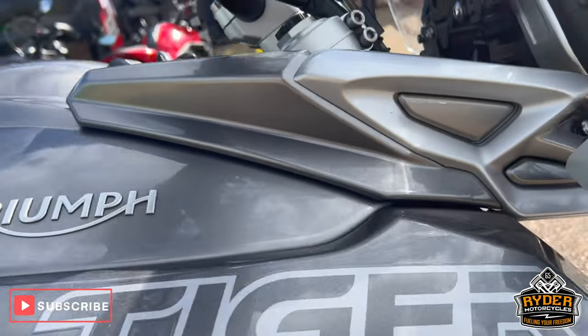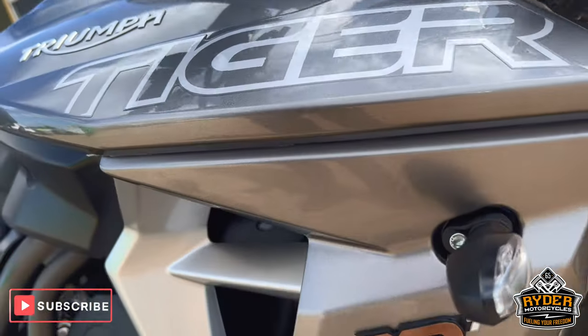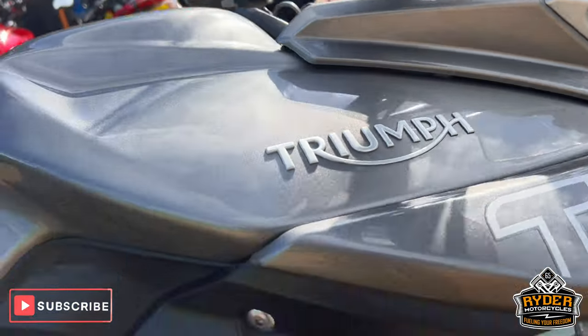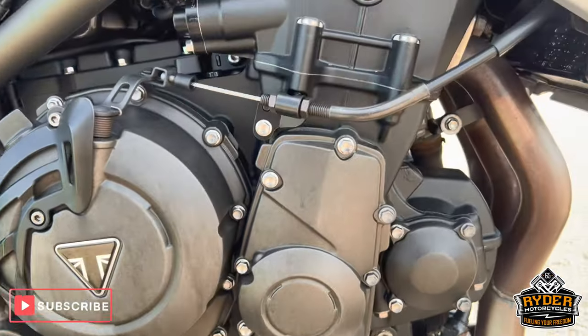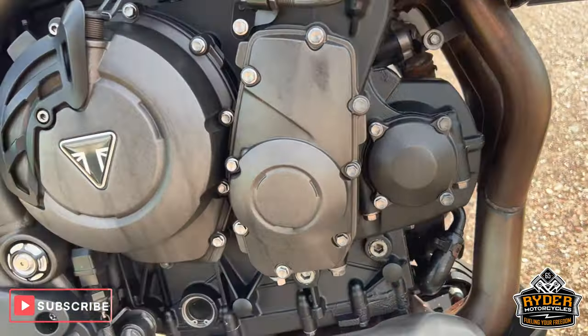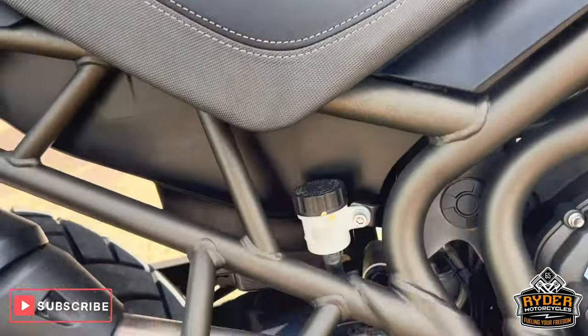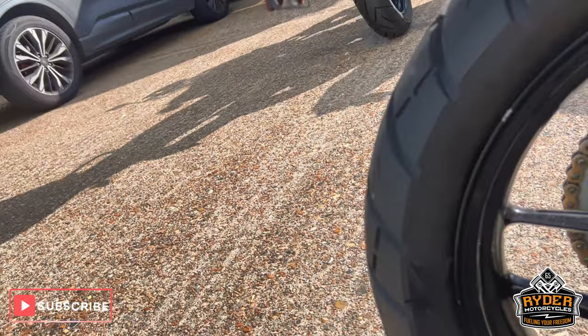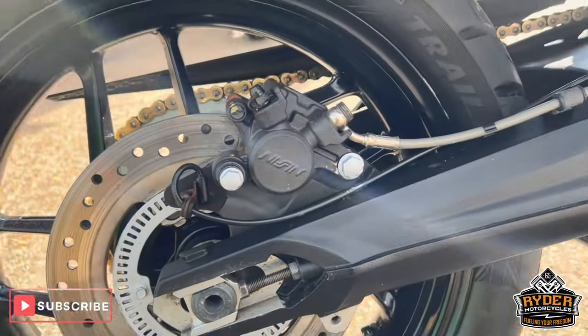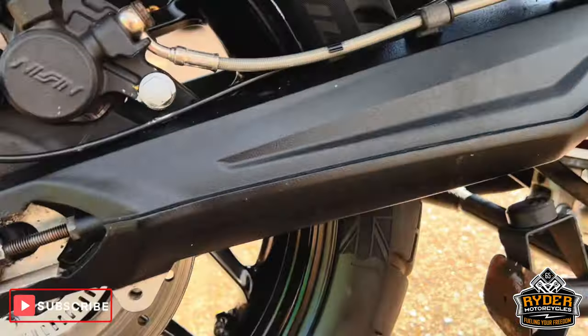All the right hand panel. Again, really nice silver. All the engine's nice, as are the headers. All the frame's nice. And the exhaust. The swing arm's nice and the rear wheel.